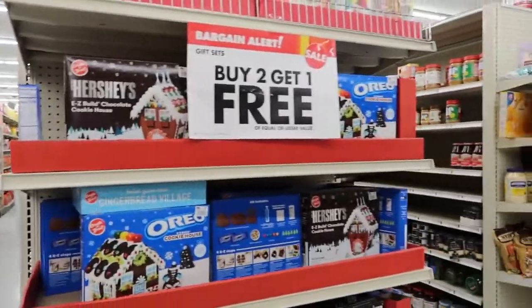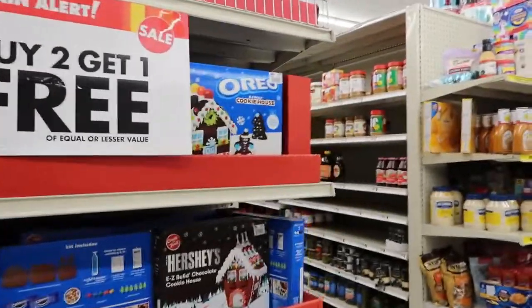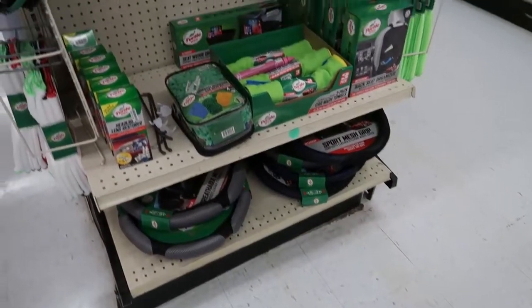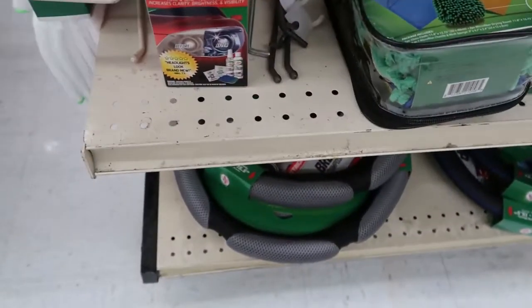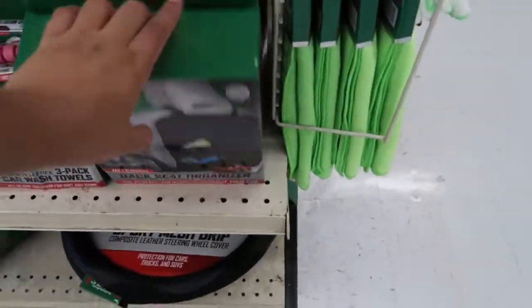They also have cookie houses. You can buy two, get one free. Mmm, that'd be so good to eat. Oreo cookie house. Okay, I wanted to come over here because this is kind of the car slash clean area. So let me see if we can get anything else for the car. Headlight lens restore. Okay, we're good. Backseat organizer. How much is this?